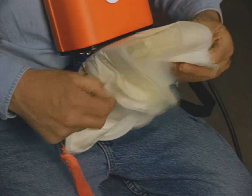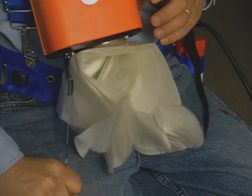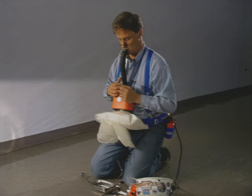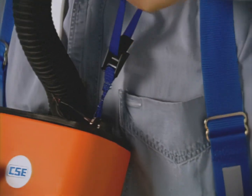In the unlikely event that the small oxygen bottle inside the SCSR fails to deliver starter oxygen to the breathing bag, the SR-100 can be started manually. Simply exhale 3 to 6 breaths into the apparatus in order to fill the breathing bag. Then continue through the process of donning the SR-100.